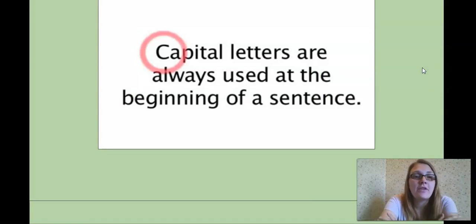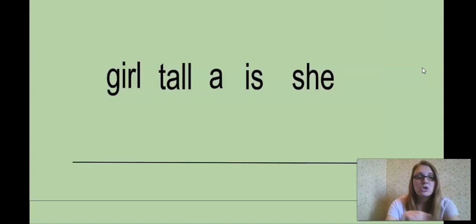All right. Another thing to remember, capital letters are always used at the beginning of a sentence. We talked about this yesterday with our rearranging of the sentences, that the beginning letter of a sentence is always going to be a capital. That's how you know it's the beginning. And at the end, there's always some sort of punctuation, whether it's a period, a question mark, or an exclamation point. So what we're going to do today, once again, is to sort our sentences. They're all jumbled up, and we're going to make a coherent sentence. We have girl tall, A is she. That does not sound right. So we're going to turn this into a regular sentence.